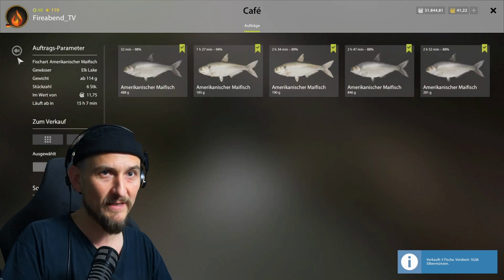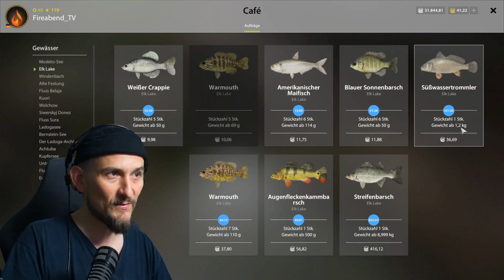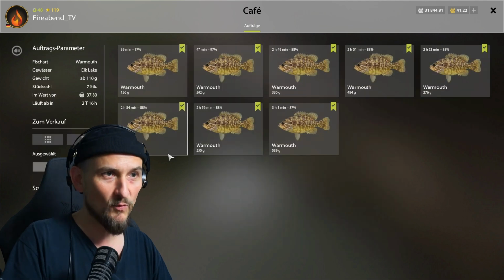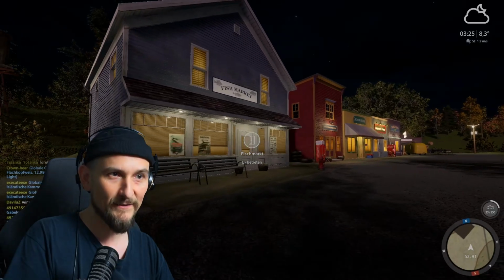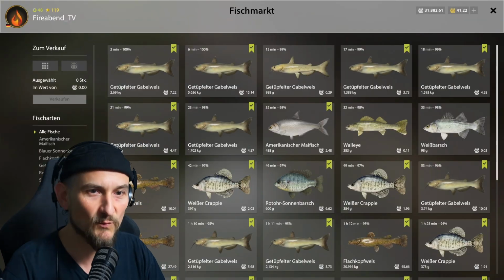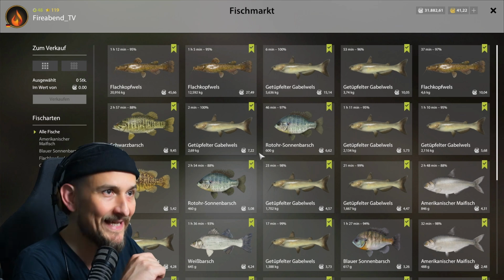No freshwater drum either. This one, 7 big ones. Very practical. Let's sell that right away. And the other ones, no catfish in there. But that's how it looks right now. Let me quickly sort by price. And yeah, we can clearly see that the catfish get you a nice price, but those are the big ones.